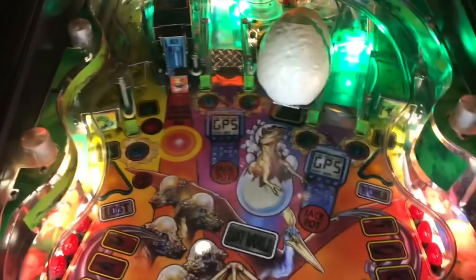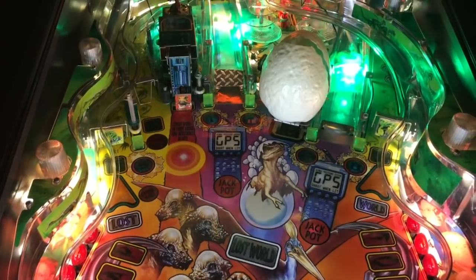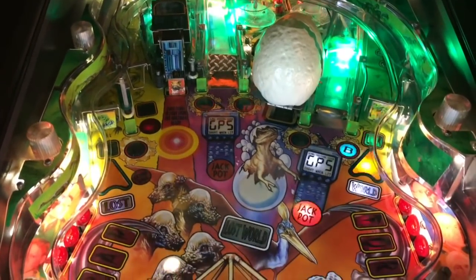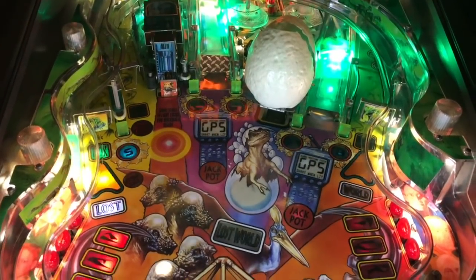Once you have accomplished those 17 spins, it will spit out a 3rd ball in your multi-ball. You've got to do 17 more hits. Once you've done those 17 hits, it will spit out a 4th ball to do 17 more hits.